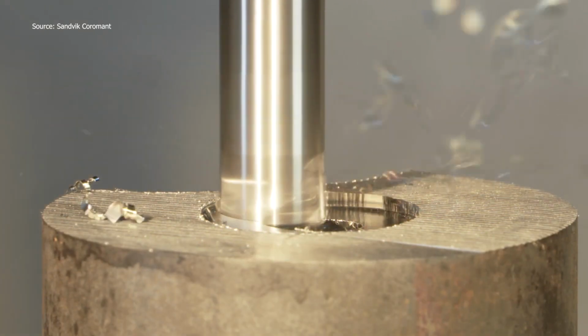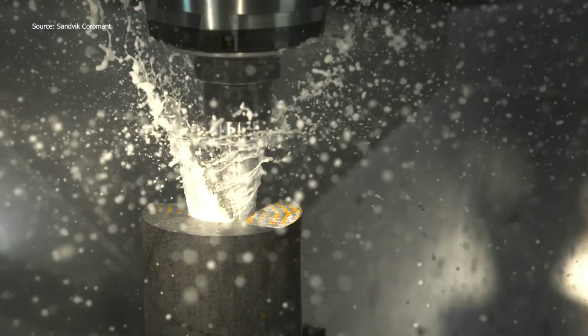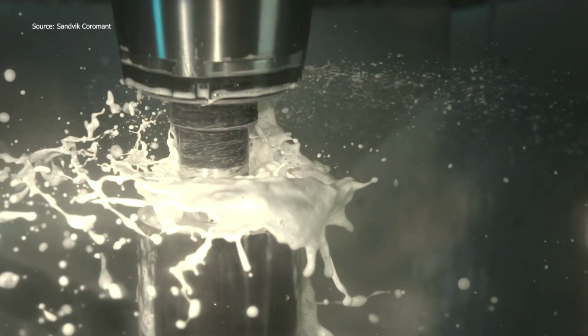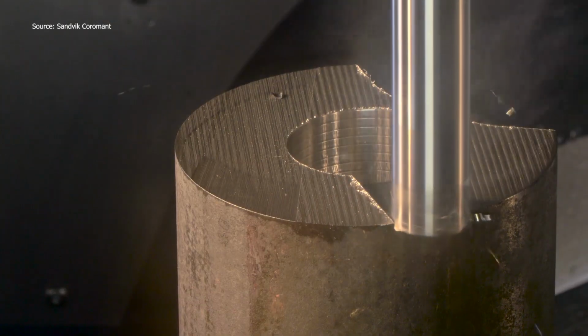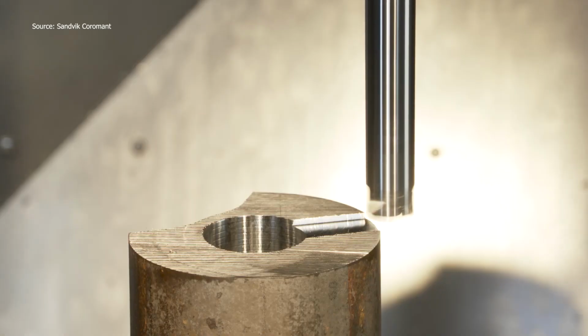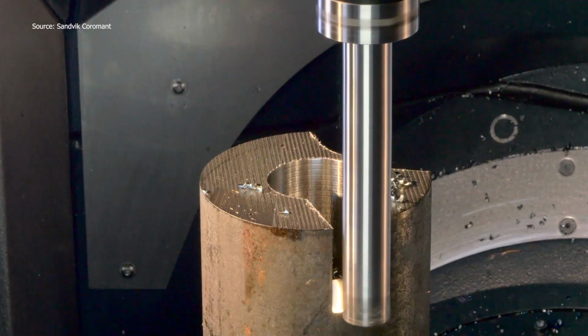It is especially effective when the overhang exceeds 4 to 5 times the cutter diameter. Typical spindle speeds range from 7,000 to 10,000 revolutions per minute, depending on diameter and setup rigidity. The cutter body is made using additive manufacturing, minimizing weight and placing the damper closer to the cutting edge. Internal coolant channels help with chip removal and thermal stability.